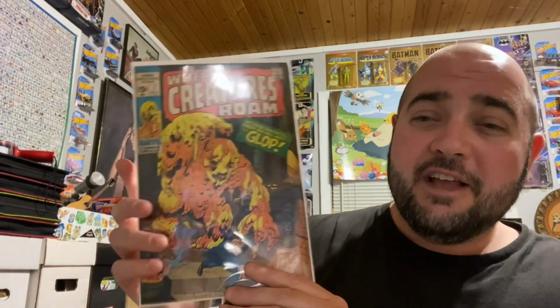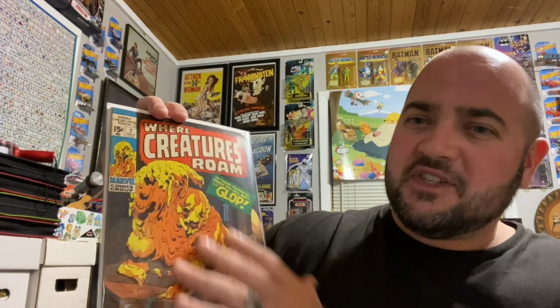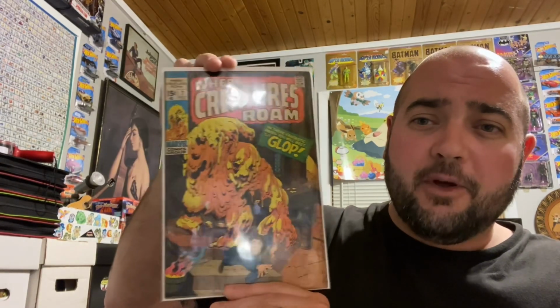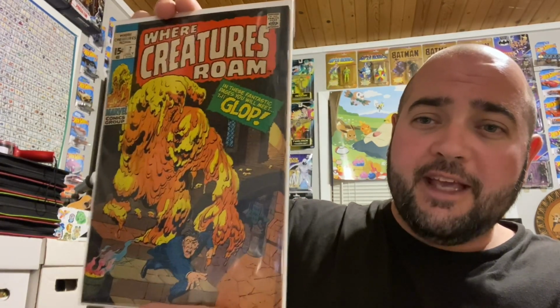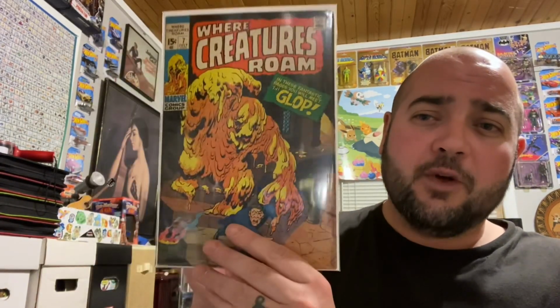I love the cover. This one's in really decent shape. It's got some fading and a little staining going on. But the spine looks really good. Inside the book looks really good. Really excited about this one. And this was $6, I believe, as well. So Where Creatures Roam, number 7, in a pretty decent shape.